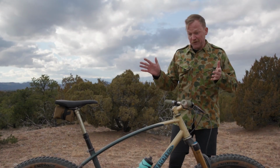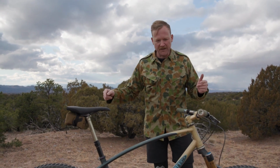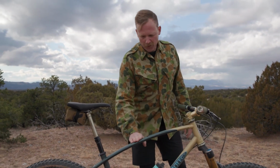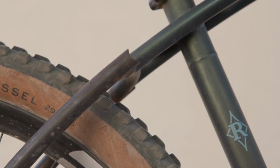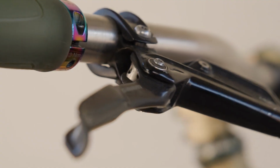This is called the Funduro, which is Curtis's all-encompassing brand, label for his hardtails. It's a 140 travel 29er, and it's got this really unique double top tube, and it's got a beautiful segmented seat stay in the back. We'll get to the back of this bike in a little bit.